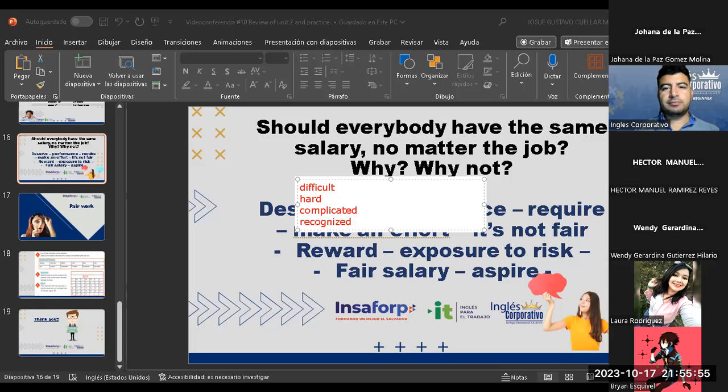Not, because there are jobs that are done better in terms of professional knowledge and the degree of study of each one. Okay, it is like efforts, right? For knowledge and studies. So they are growing, va creciendo, depending on that. Yes, so that's why you say no, similar to Joanna. Thank you. Gracias, and then Luz.